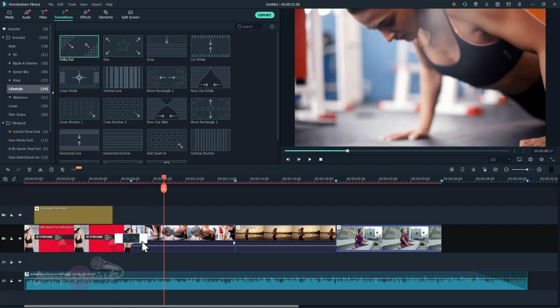I don't want to use a transition for this because I want it to be a bit more of a fast-paced sort of video. So to remove a transition, we can click on it, right-click, and go delete, or just press delete on your keyboard. And now we don't have a transition.